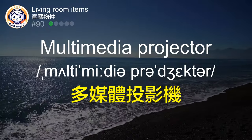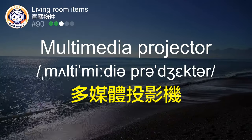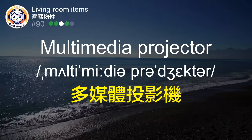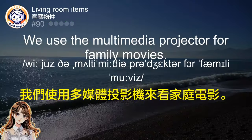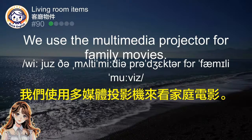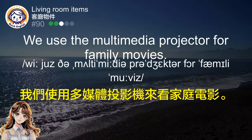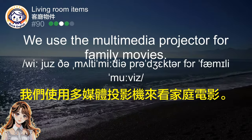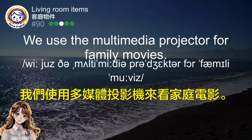Multimedia projector. We use the multimedia projector for family movies.